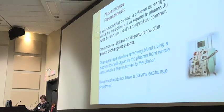Now, in some studies, when they looked at Guillain-Barré and compared plasmapheresis up against immunoglobulins, they were found to be equally effective. One wasn't better than the other. But the thing with plasmapheresis is that it is more difficult to give. You do need specially trained nurses, and not all centers or hospitals have a plasma exchange department.